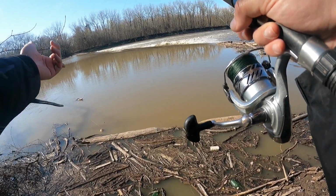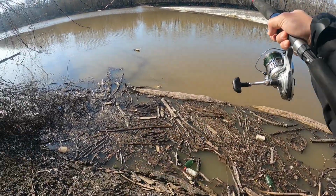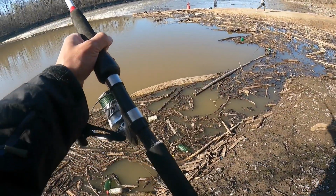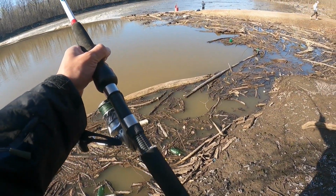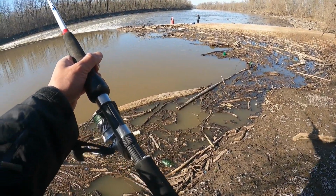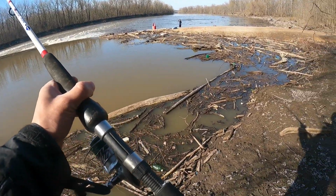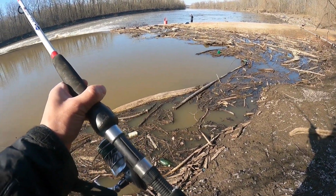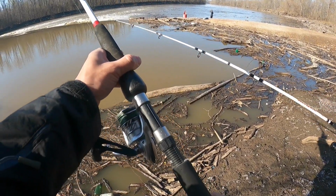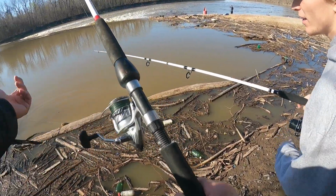Yep, it took the shiner. Dang, I didn't think a big head carp would eat it. All right. Yeah, it's not snagged, it actually ate it. Pretty crazy. I thought it would be a catfish actually, but it's a carp, a big head. Oh my God. I didn't think it would. It's not snagged either, it's in the mouth.